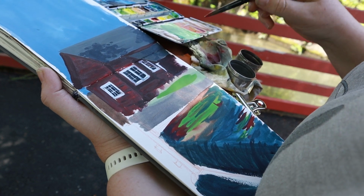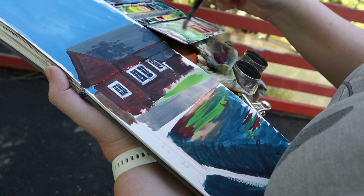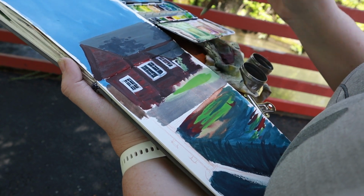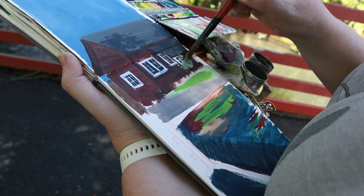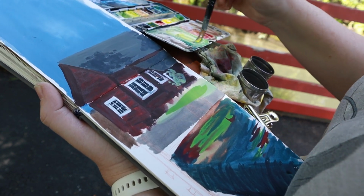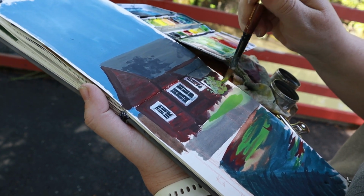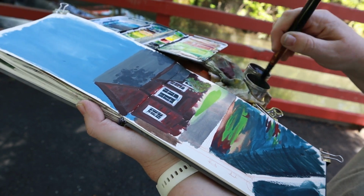Oh, I almost forgot about the bush. I'm going to paint this bush, which is overlapping this door frame. Yellow, blue. I'm picking up the colors underneath. Not the end of the world.